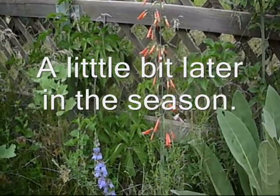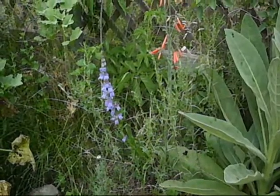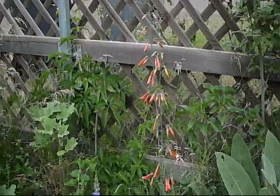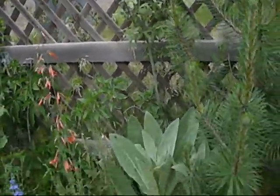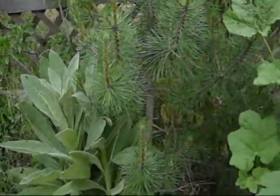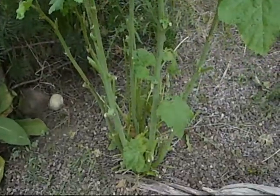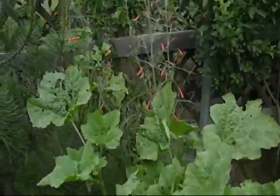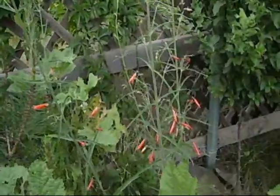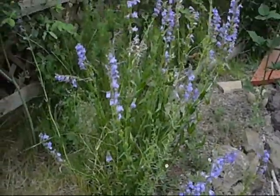Got some Virginia creeper there, Rocky Mountain penstemon, the red ones, the Eaton's penstemon, lilac, willow, some mullein. This is one of those hollyhocks that we had to cut all the leaves off of because of that fungus. Some really tall Eaton's penstemon. Big Rocky Mountain penstemon.